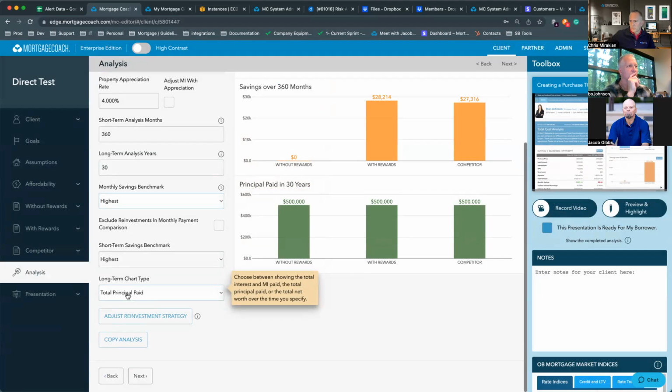I really can't do anything about effective rate. That's the one that just gives me major pause. Okay, no, I appreciate the straight shot there.